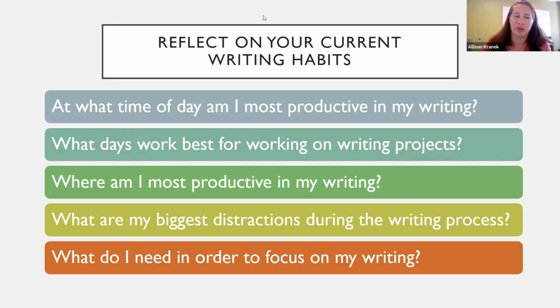reflections on your current writing habits. So what time of the day are you most productive when you're writing, or what days tend to be best for you when you're working on writing projects? Where are you most productive in your writing? Are you better at home? Do you need to be in a coffee shop? Do you need to be in a little carrel in the library?